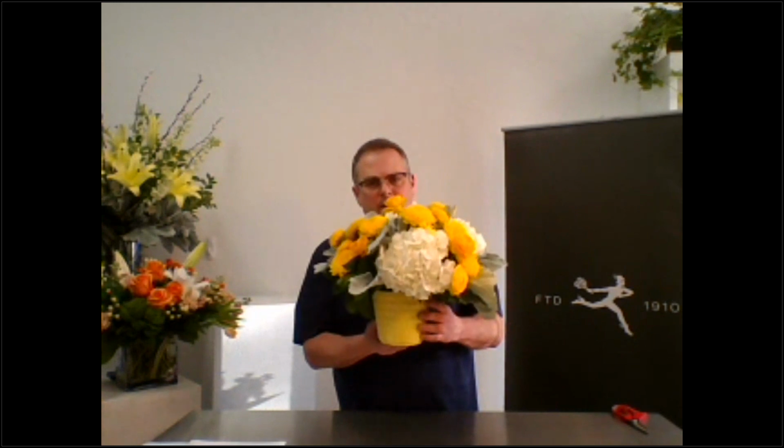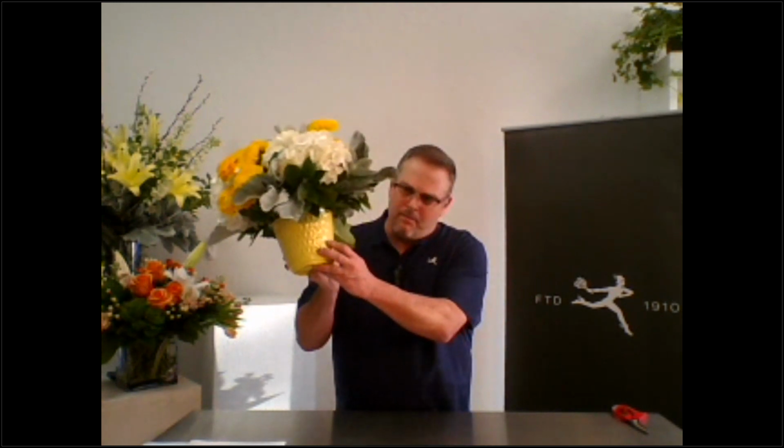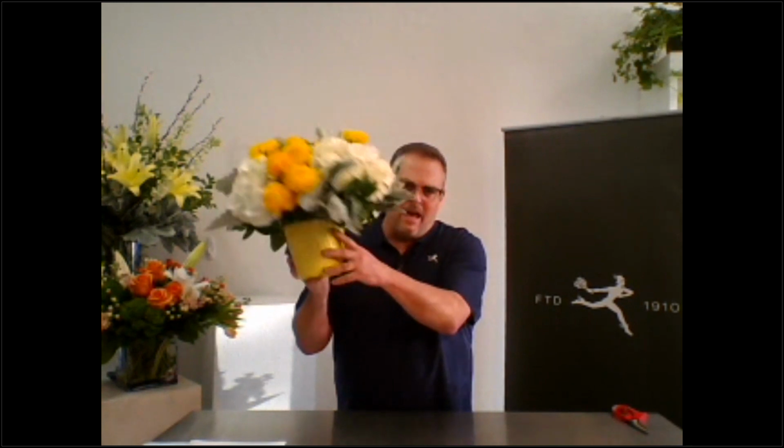Early on in my design journey, someone shared with me that your color should always bleed through the entire arrangement. If you have color here, it needs to bleed down throughout the composition. I've listened to that all these years, and I always love to make sure the container is visible and part of the design, especially if it's not a clear container. And this beautiful pale yellow container, I wish you could see it up close. It's almost like hammered, and believe it or not, this is that plastic. I absolutely love it.